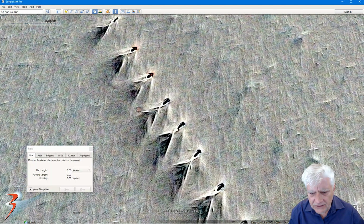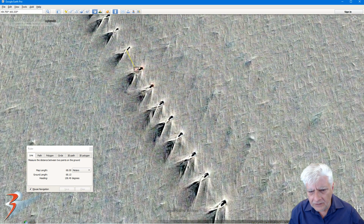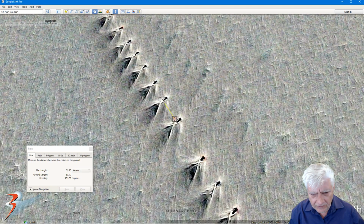For reference, let's measure how long these are. That oval opening is about 12 meters long. Measure this one. Yep, also about 12. And about 4 meters wide, 2 to 4 meters, and they're spaced about 80 meters apart, 50 in that case, 50 there, 70 there. So between 50 and 80.